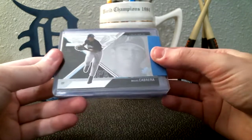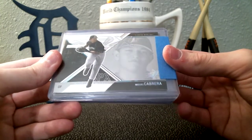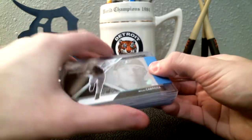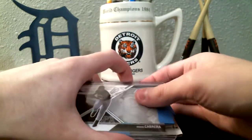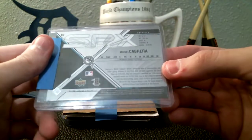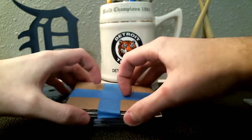I have been after this one for some time. I actually almost just bid on one of these. I think it was like 2 weeks ago. So it's a good thing I did not win it when I was going to. This is the SPX rookie. Let me get a decoy here to cover up. Don't want to spoil what else is coming. Check that out. SPX rookie from 2003. Sweet. That is definitely one I did not have. Thank you. All right, let's move to the next one.